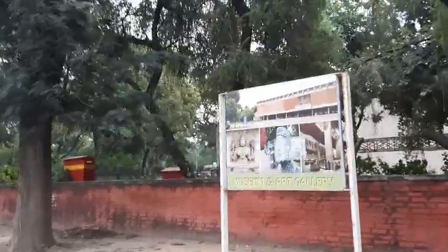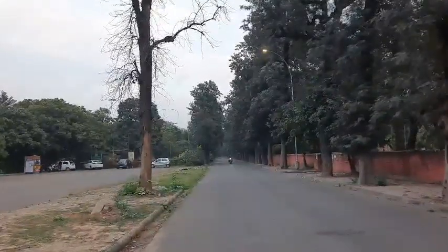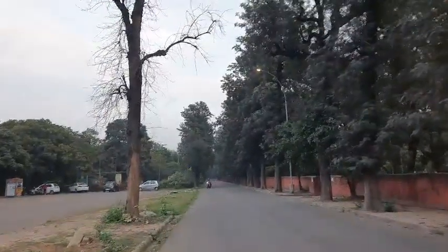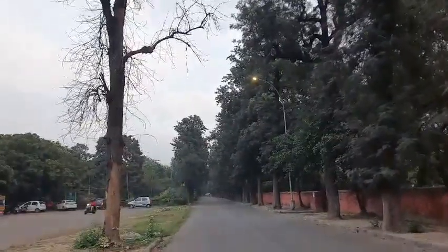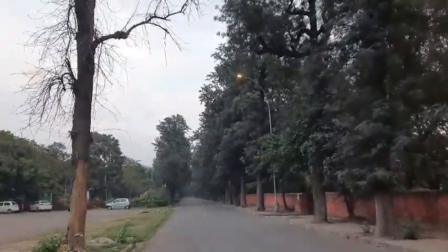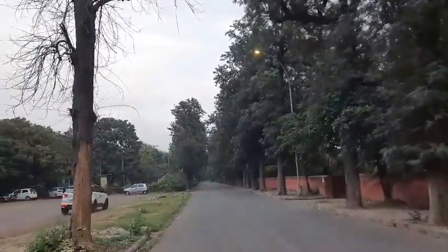So now I have come out of this museum. Just look at this road, beautiful road. Tall trees along the road width. That's wonderful.